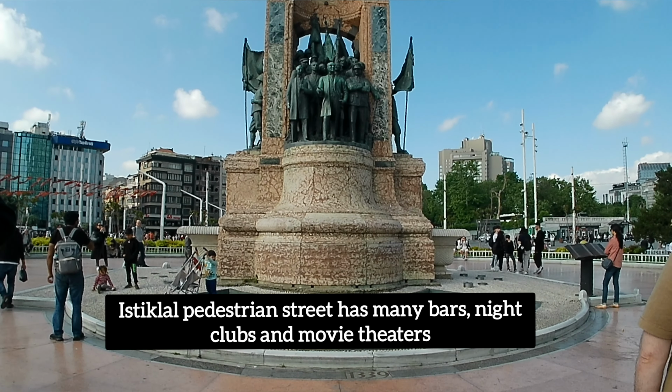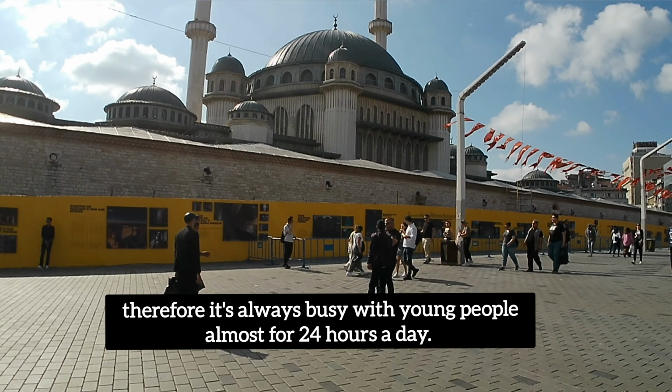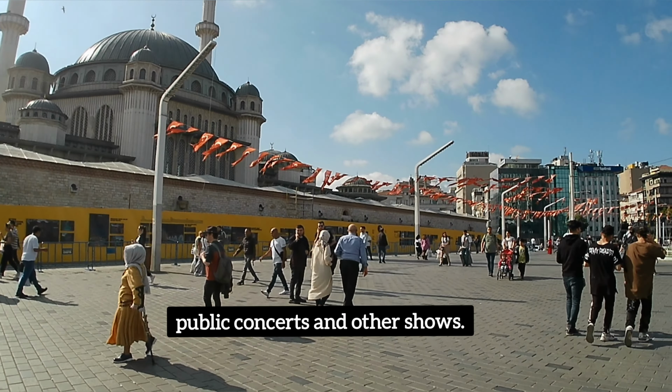Istiklal Pedestrian Street has many bars, nightclubs and movie theatres, therefore it's always busy with young people almost 24 hours a day. The square is also the meeting place to celebrate New Year's Eve, parades, public concerts and other shows.